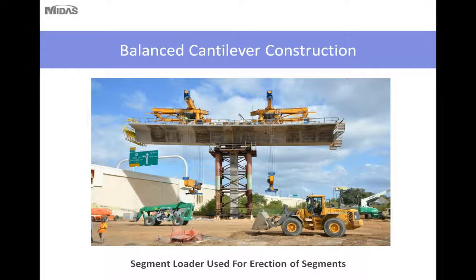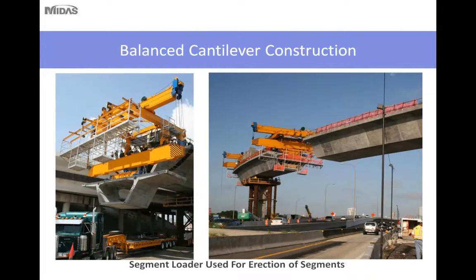This particular bridge, you can erect the segments numerous ways. The most common way is using ground-based cranes. However, for this project, a segment loader was used to erect the segments. The advantage of using a segment loader is if you have very tall piers or you're over terrain where locating ground-based cranes isn't feasible, then a segment loader is very beneficial in the sense that you can deliver the segments to the site near the piers in one location. The segment loader can drop down, pick it up, and move it out to the cantilever, which may not be possible using other construction methods.